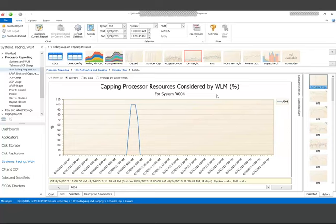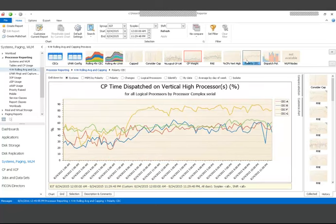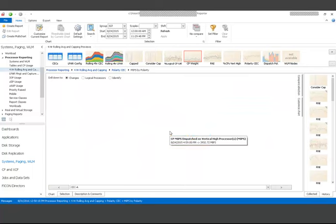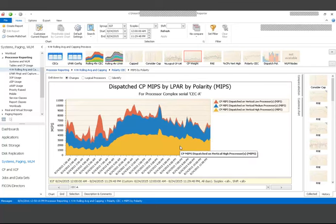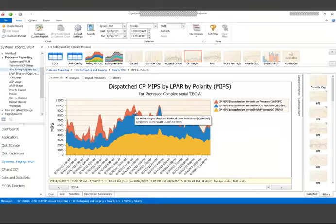Now let's look at some of the key charts that were also referenced in the presentation that help direct us where to start with efforts to improve processor cache efficiency. This chart provides visibility into the percent of CPU that's executing on vertical highs for each processor. So lower percentages here represent greater opportunities to improve cache efficiency. So let's drill into MIPS by polarity for this processor here at the bottom. And again, this is the view that shows the amount of MIPS that were executed on vertical highs, on vertical mediums, and on vertical lows.